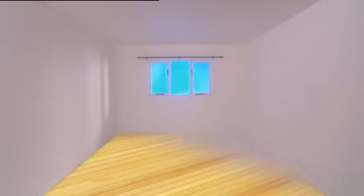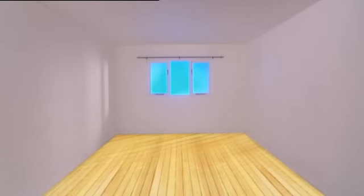Cleverly, the direction of the flooring can also have an impact. Diagonal lines like these increase the feeling of width, see. Whilst vertical lines accentuate the length and depth. There you go. It all boils down to perception, how we see things.